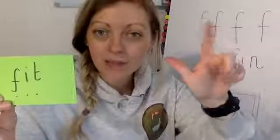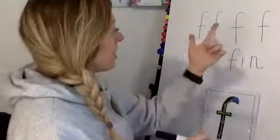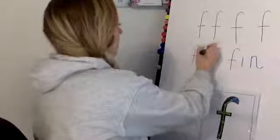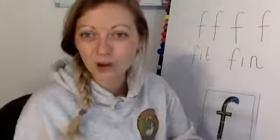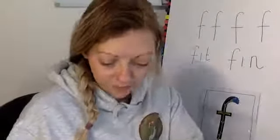F. I. T. Let's have a go at writing it. Fit. F. I. T. Fit. Did you manage to write fit as well? Brilliant job. Well done. We're going to choose one more word to end our session.